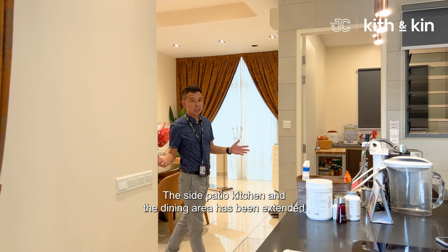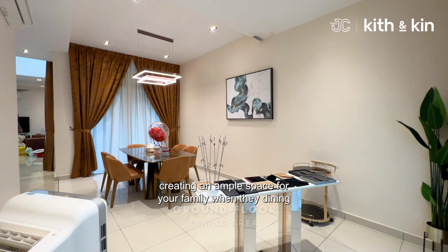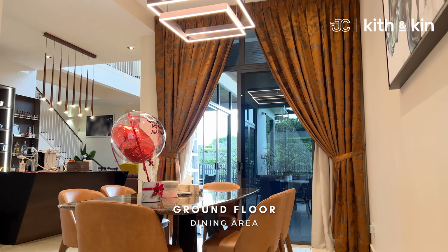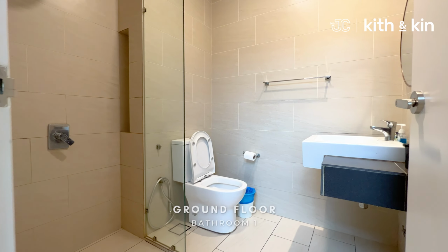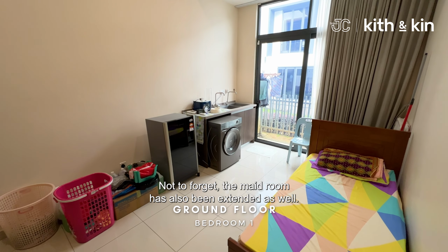The side-patio kitchen and the dining area has been extended, creating an ample space for your family when they dine in. And not to forget, the maid room has been extended as well.